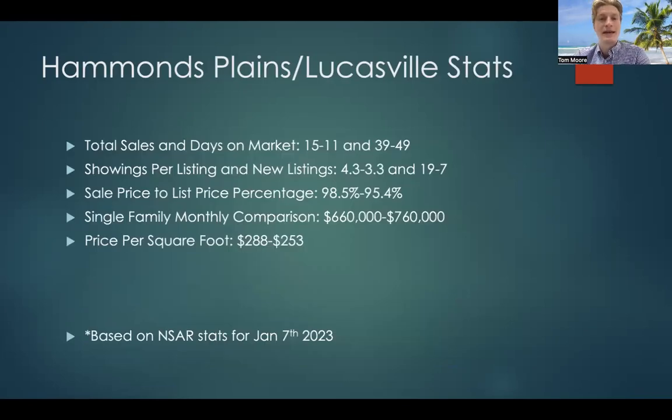Total sales was 11, days on market 49. Showings per listing 3.3, and new listings was 7. Sale price to list price percentage, we saw 95.4%. Single family monthly comparison was 660. It's now 760, up $100,000. Price per square foot, 288 went to 253.